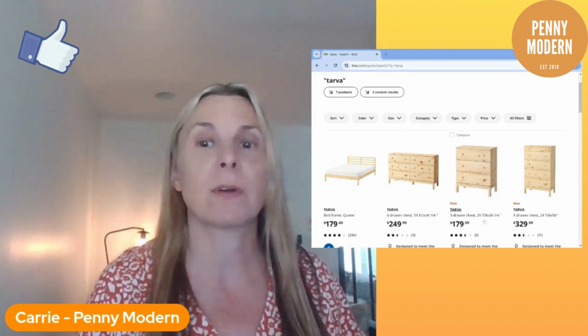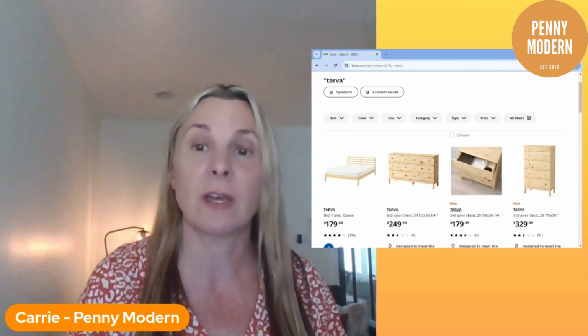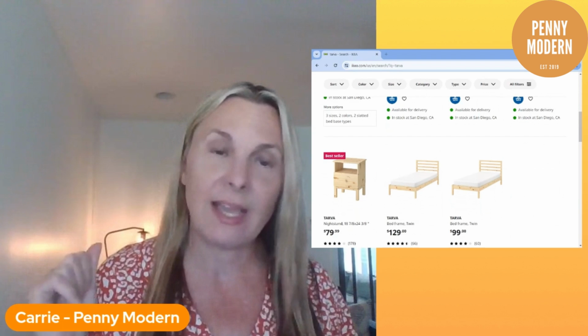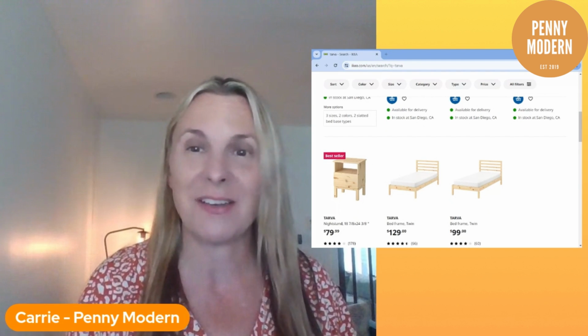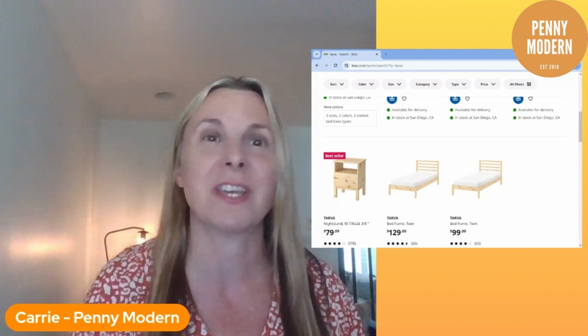And these are super affordable at $179.99 for this great 3-drawer chest. And that is recommended by Nick Lewis as well as myself. And again, it's real wood, which is amazing. So you can refinish it a number of times.